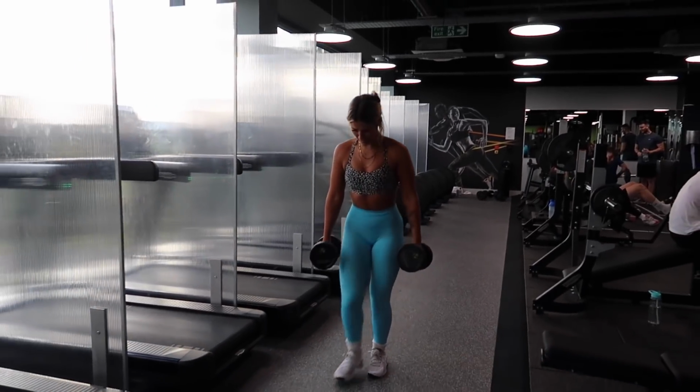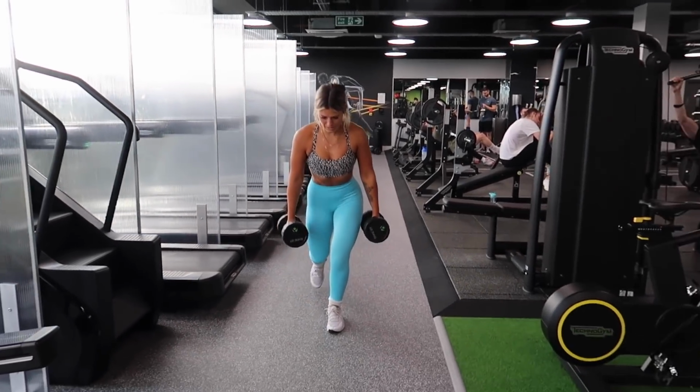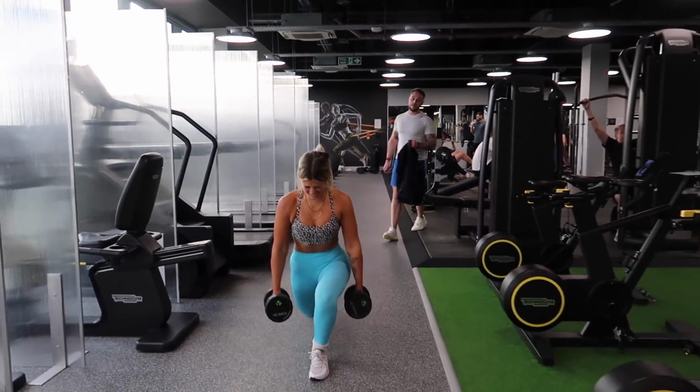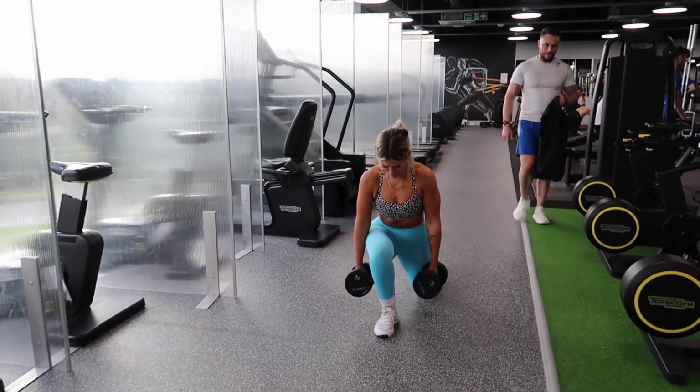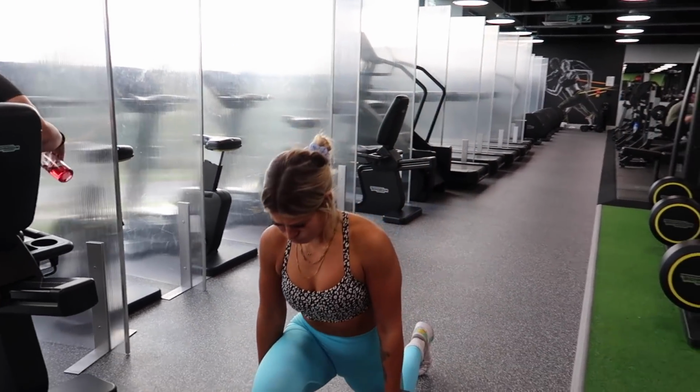Now, to really get those glutes involved, I have to make sure that my leg comes nice and far forward. I want to get nice and deep in the lunge, and also I try to follow those dumbbells down to that front foot slightly, but keep a nice straight back, chest lifted.